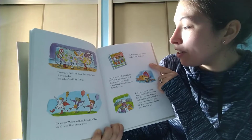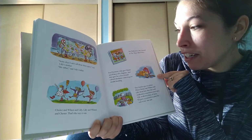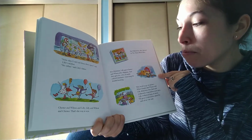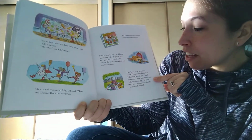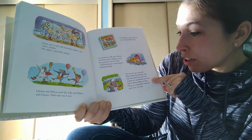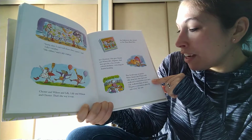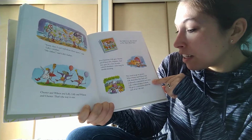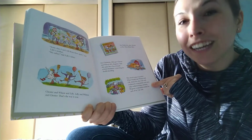For Halloween, they dressed as the three blind mice. For Christmas, Lily gave Chester and Wilson nifty disguises, and they gave her a box of multicolored shoelaces, extra long for double knotting. They loved to go on picnics. When Chester and Wilson told Lily about how they each had swallowed a watermelon seed once, Lily swallowed 3 of them. I'll grow a watermelon plant for each of us, she said.